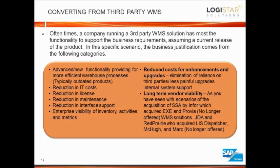Long-term vendor viability is also a strong consideration that lends into the more strategic, or maybe non-tangible, components of the business case. If you kept track over the last 5-10 years, you'll see this great consolidation of WMS vendors. SSA was acquired by Infor, they acquired EXE, Provia. Some of those solutions no longer exist. JDA and Red Prairie. Today, they acquired LIS Dispatch with the MeQ and DLX product and Mark product.